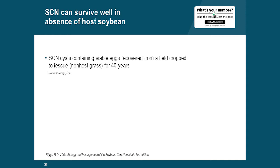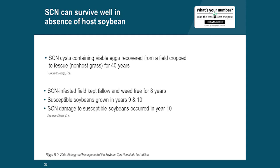And then another contemporary of Bob Riggs was a fellow named Darrell Slack, and he told a story of where they had an SCN-infested field that they kept free of plants, both planted plants and weed-free, for 8 years. They grew susceptible soybeans for 2 years after that, and by year 10, those susceptible soybeans were being damaged by soybean cyst nematode. So in general, we say that soybean cyst nematode can probably live in the soil 10 years or more.